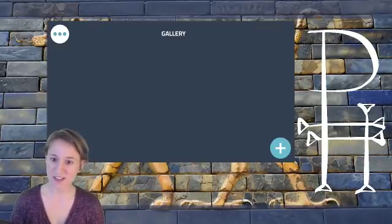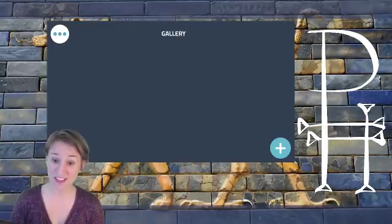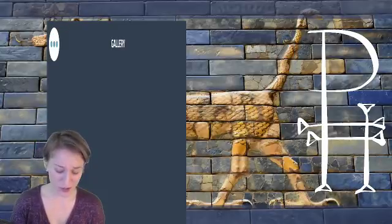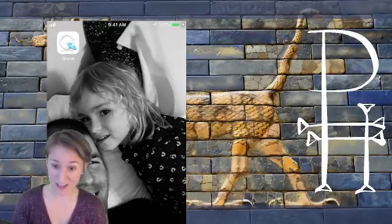I have, as you can see, my phone somehow through magic connected to the screen. So you'll be able to see the app that I'm going to use. Oh, Nikki, thank you. My sister-in-law's here. Hi, Nikki. So the app that we're looking at today is called Qlone, and it's really, really exciting.